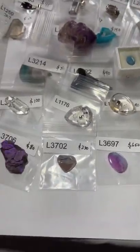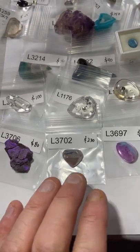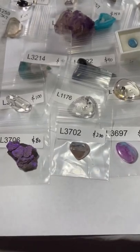We almost got to name a mineral because we found something that was so new, and at the last minute they found out it was this other rare one that was already labeled but had only been found in a different color. It was like, what? Anyways, we got this little guy here.